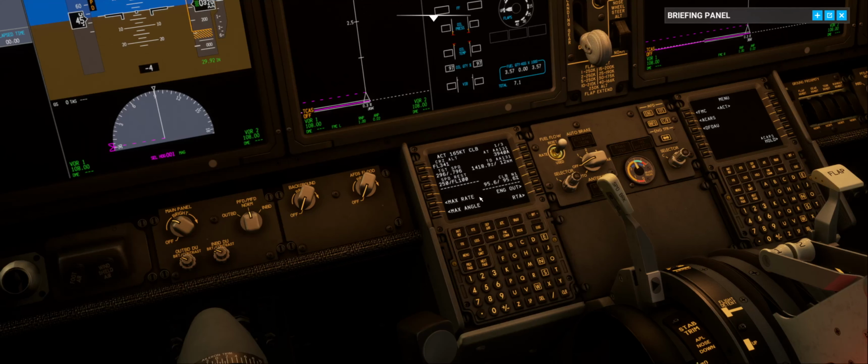VNAV. Transition level they said is 110.